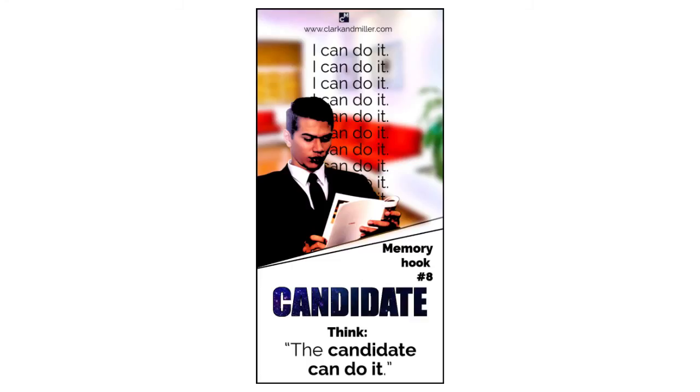How can I remember it? Before a candidate goes to that job interview or before he makes that important speech, he stands in front of the mirror, repeating, "You can do it. Can do it. Candidate. Candidate. Can do it."